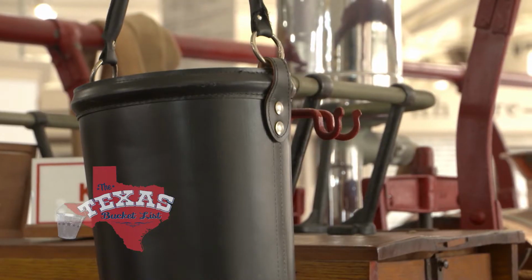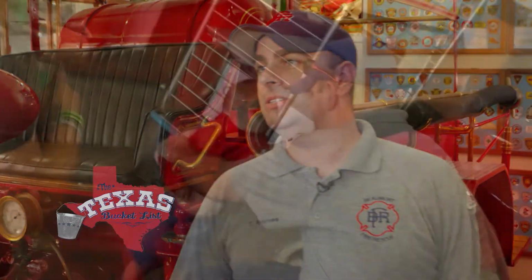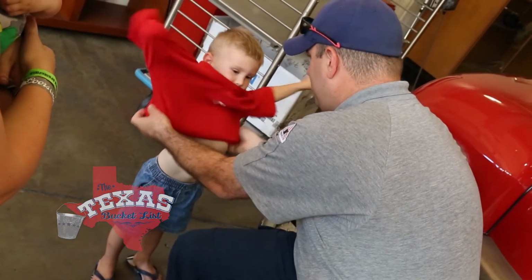I have no idea. I have a big, pretty fire truck, lots of bells and whistles. I can pump an enormous amount of water. The capabilities are endless. How did they bucket? I have no idea. I have no idea how the bucket brigade actually worked. It blows my mind.